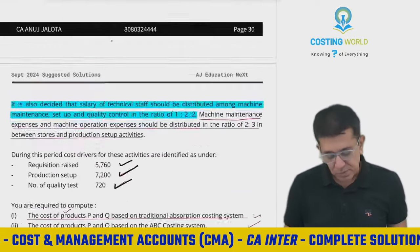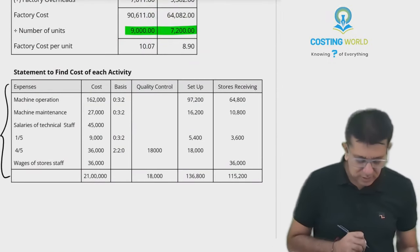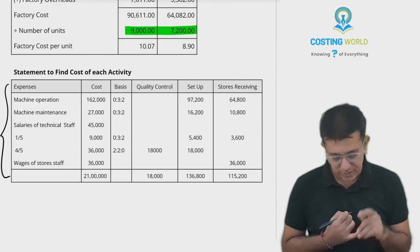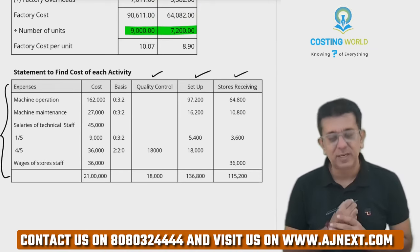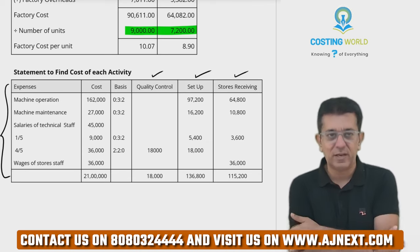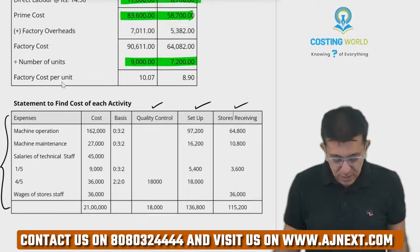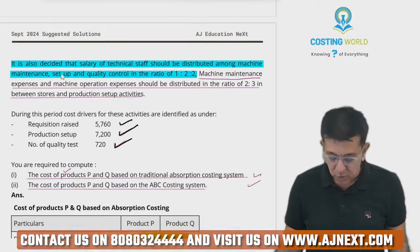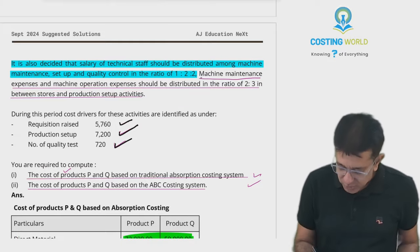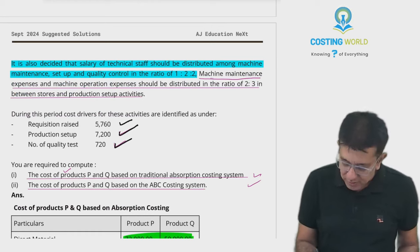See, over here, what I have done: all the expenses that were over there, that is one thing. And then the three activities: quality control, setup and stores receiving. These are the three activities that are there. Now listen to me first. Now, first expense, machine operation. What is told in machine operation? See, machine operation and machine maintenance.